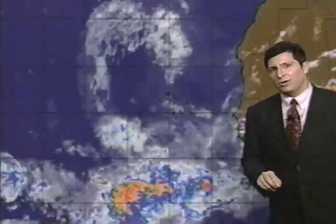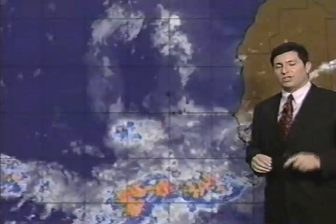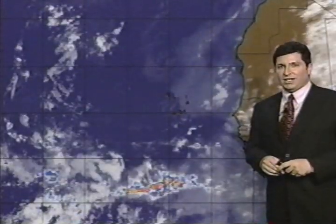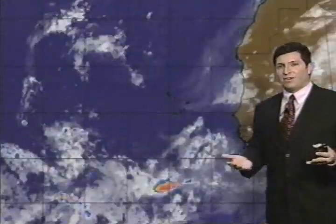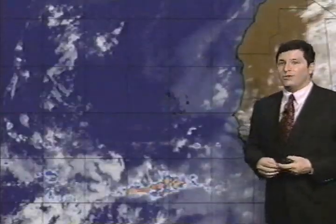But right now, things are pretty quiet, and no tropical development is expected in the next 24 hours. So that is certainly some excellent news. And considering that this is the peak of the hurricane season, that is most definitely wonderful news.